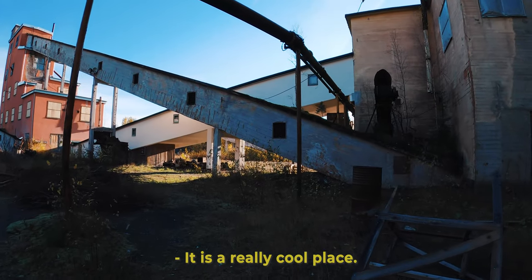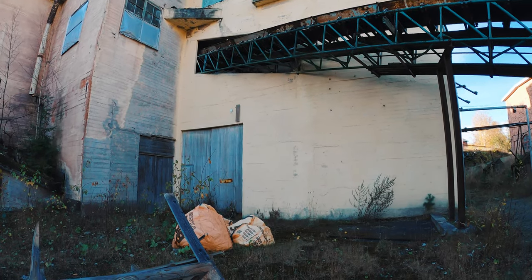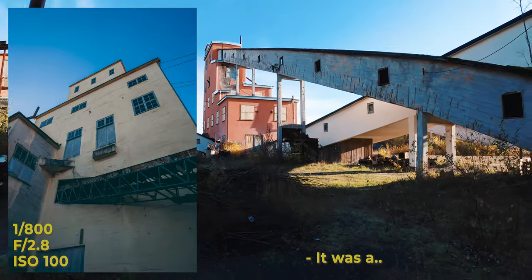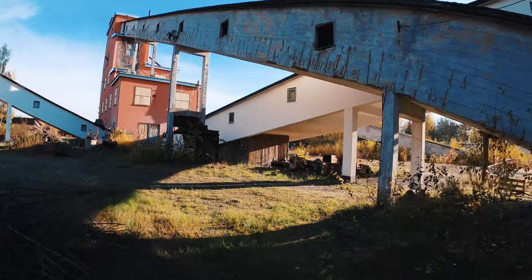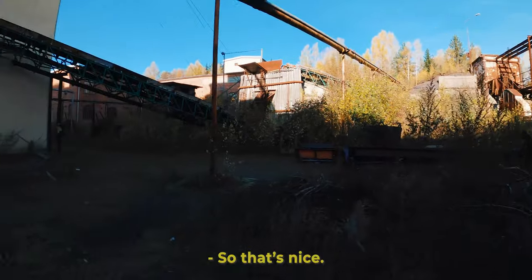It's a really cool place. Holy shit, this is... I'm so happy we took this trip. It was roughly 3 hours to come here. And yeah, straight away I can tell it was worth it, so that's nice.